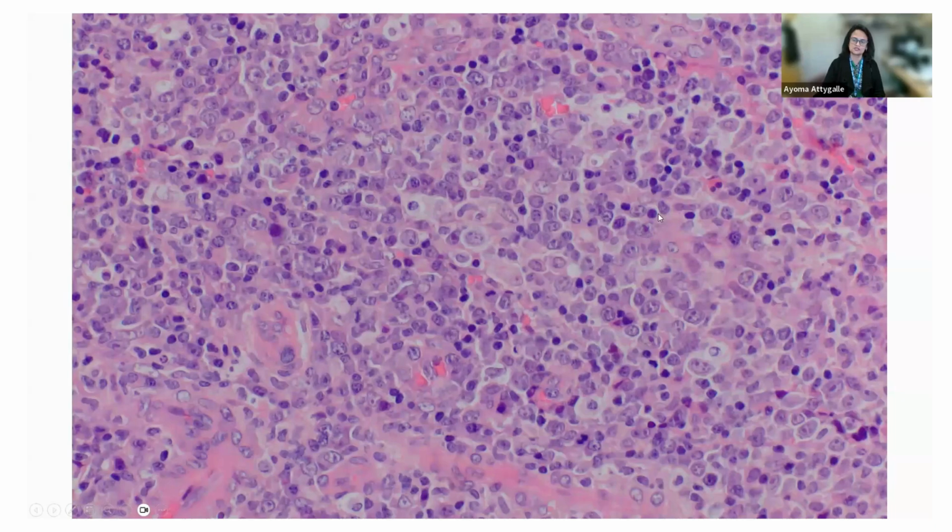one end of the spectrum, and you're seeing some large immunoblast-like cells with central cherry red nucleoli in some of these. So it's not uniform. Although there are different cell types like neutrophils, eosinophils, and so on, this infiltrate itself is not monomorphous. There is a certain amount of polymorphousness to this infiltrate, and that is a very important feature to keep in mind.